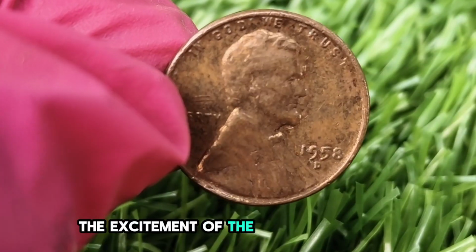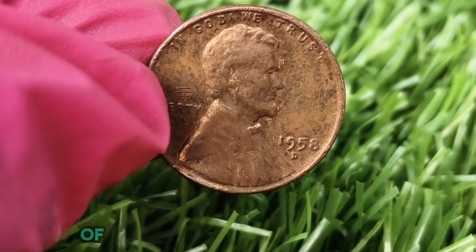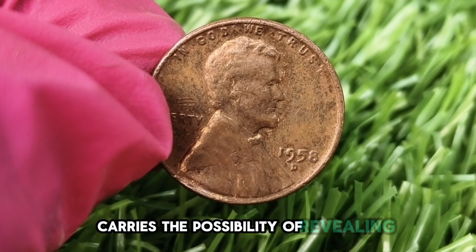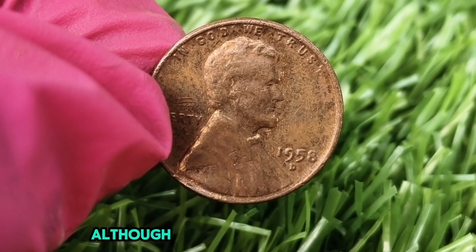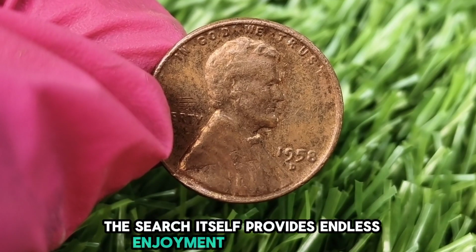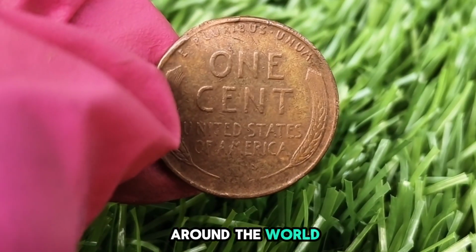The excitement of the hunt is one of the greatest attractions of coin collecting. Every coin examined carries the possibility of revealing something unusual. Although major discoveries are rare, the search itself provides endless enjoyment for enthusiasts around the world.